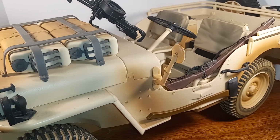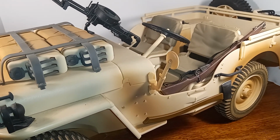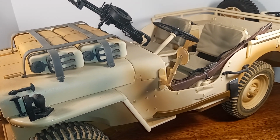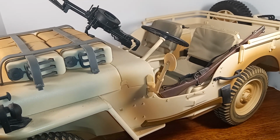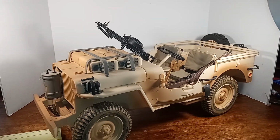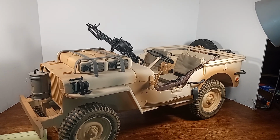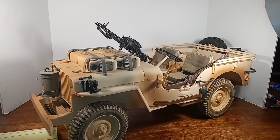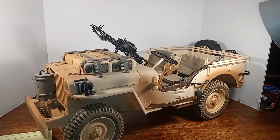Now, G.I. Joe released a Desert Patrol Jeep in 1967, which was pretty much getting on the bandwagon of the Rat Patrol TV show. The Rat Patrol TV show lasted a couple seasons in the United States. However, in Great Britain, it was not very popular, and the reason for that is it showed Americans leading the way in the fight against Rommel, and that was pretty much a British show.